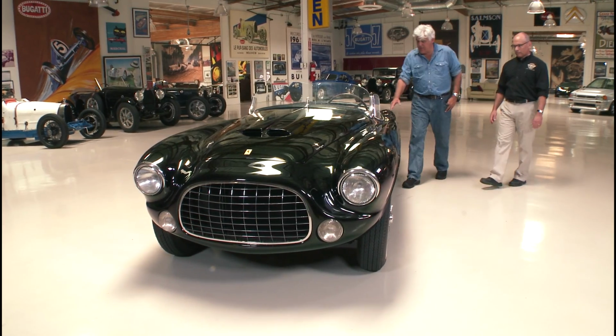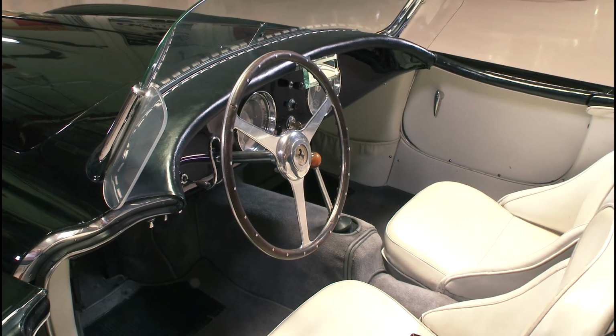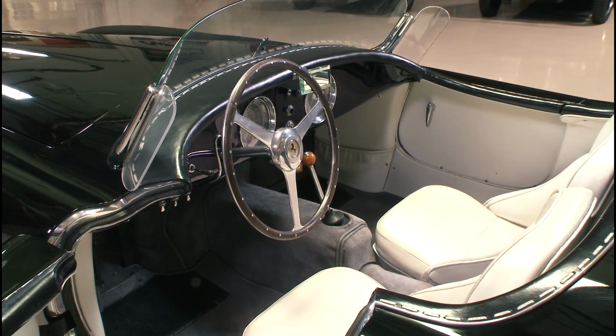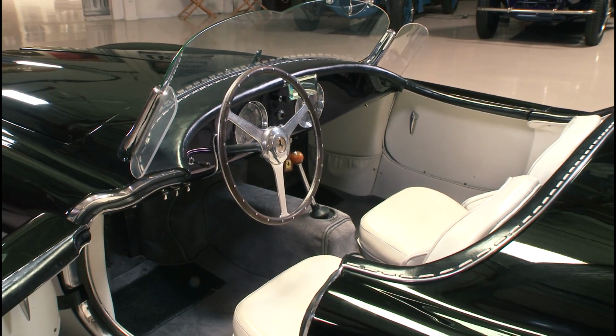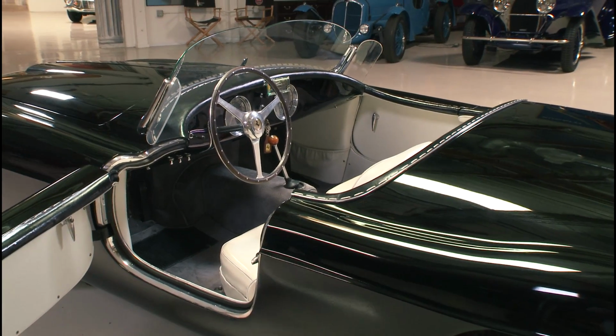But the wire wheels and the no exterior door handles. This car is a true roadster. It has no provision for weather protection, whatever. No top, no side curtains, no windshield wipers, nothing. No outside door handles, like you mentioned. You have to reach on the inside and open it up if you want.